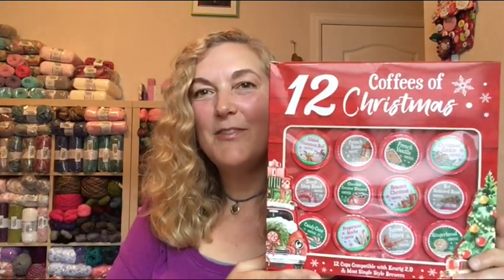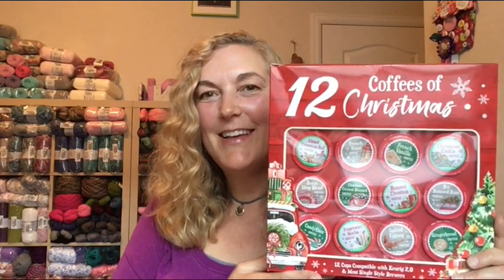So anyway, the next item, let me flip my notes over. Okay, so I got this. This is not a knitting or crochet item, but I thought you might be interested in ordering it before it's no longer available. From World Market, they have these little 12 coffees of Christmas for the holidays. I ordered them and had them shipped to my house. I thought that'd be nice, like a treat, to try out 12 holiday coffees. Those are for Keurigs. And the next thing is some crochet hooks.